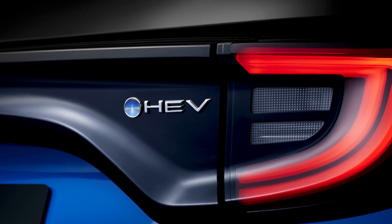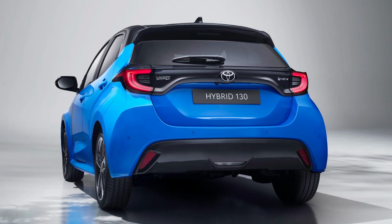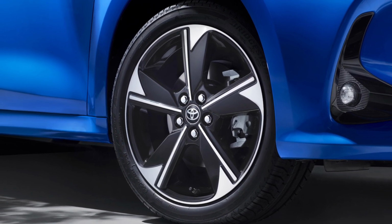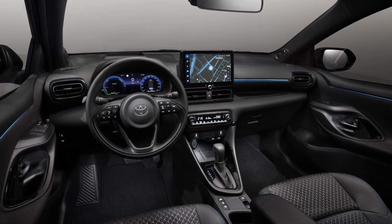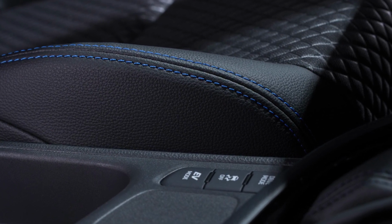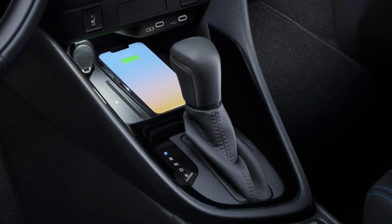At launch, the new Yaris will include a special Premier Edition offered with a new dedicated Neptune Blue bi-tone paintwork with a contrast black roof and pillars. The blue theme is repeated in the seats upholstery stitching and deco lines on the instrument and door panels, plus newly designed 17-inch black machined alloy wheels.